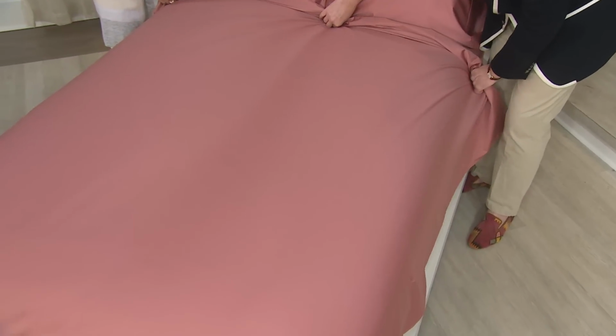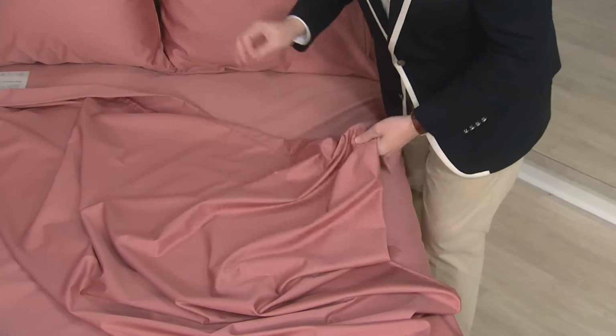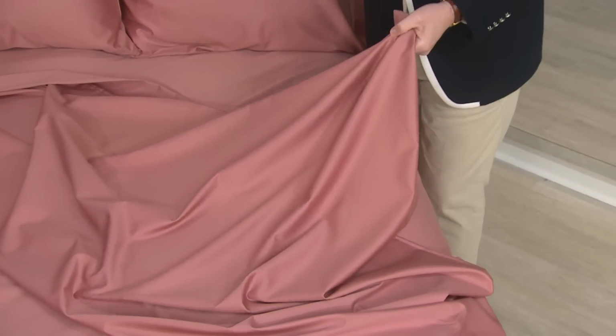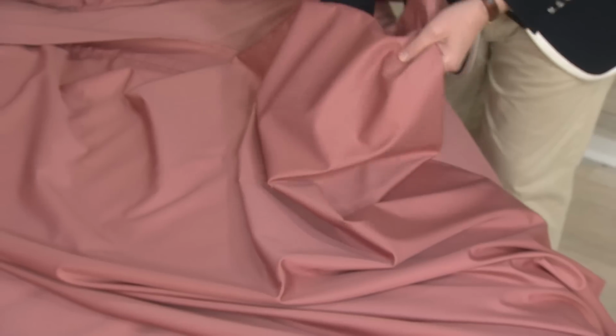Now, how do we know there are 600 threads? Well, because we have quality control here. I always say everybody at QVC is lovely except our quality control people, and they are sticklers. So they test each batch with a loop and measure. So it's 600 thread count, 300 in the warp, 300 in the weft. That means it's going to be a sheet that's going to last. It's going to be incredibly silky smooth, but the more you wash it and dry it, the softer it's going to get.